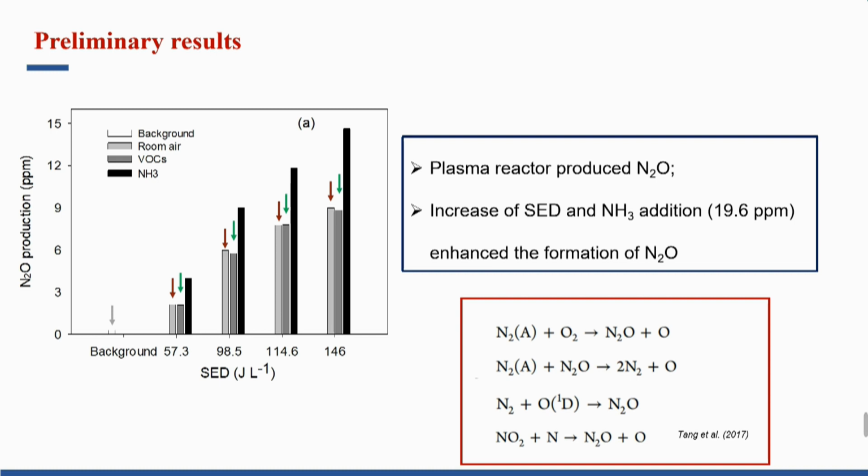When the VOC odorants were added into the feeding air, no obvious changes were observed. However, when ammonia, containing the nitrogen element, was present, the nitrous oxide production further increased at each energy density compared to the feeding air without ammonia. These results suggest that ammonia or its conversion products may play a role in the nitrous oxide formation in our DBD reactor.